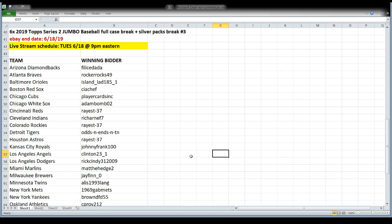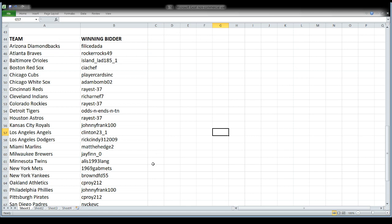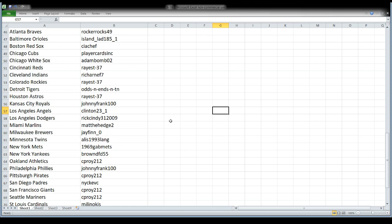It is a 6-box full case of 2019 Topps Series 2 Jumbo Baseball with silver packs. This is case break number 3. Also ended tonight on eBay, Tuesday night, the 18th of June. Team names, of course, are on the left-hand side. Our winning bidders are across from each team on the right-hand side, if you're in tonight.